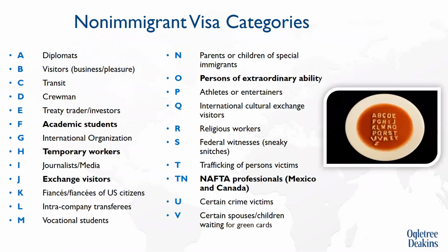All right, some other options beyond H-1B on the non-immigrant side. This is what we call the alphabet soup of immigration. These are the non-immigrant options. The letters are just associated with the provision of law that describes the visa type. So there's all these different kinds: Fs, Hs, Js. We're going to talk a little bit about some Os, some Es, and some TNs that are also options, just briefly so you're aware.